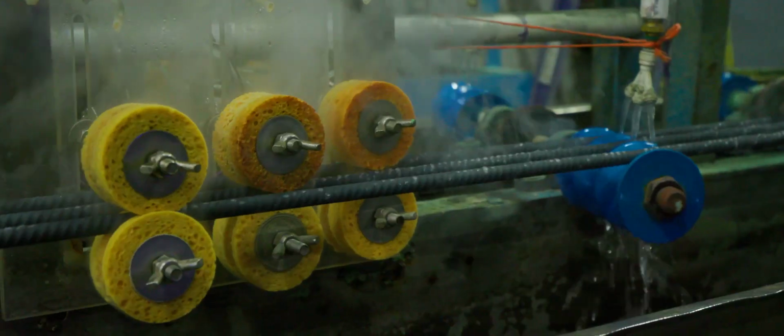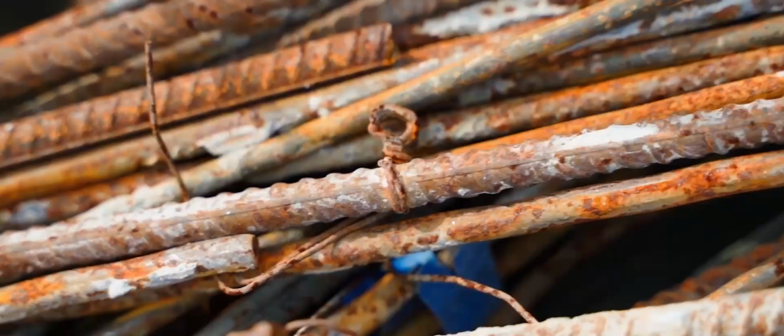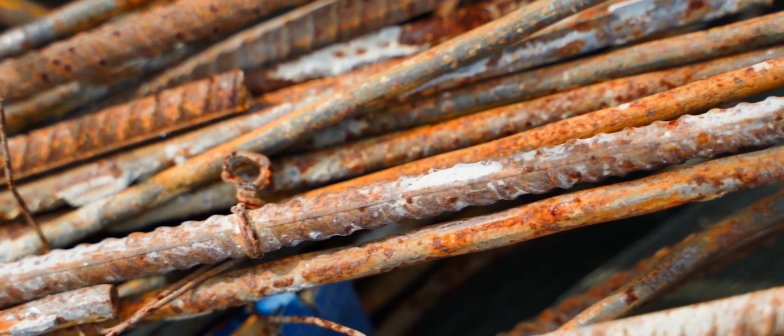Coatings are the only true barrier to corrosion. The other technologies that are currently being utilized for reinforcing are not barrier coatings. Each of them will eventually rust.